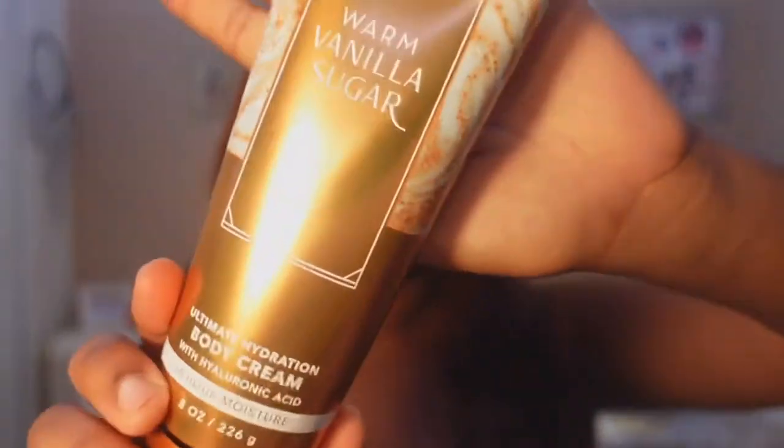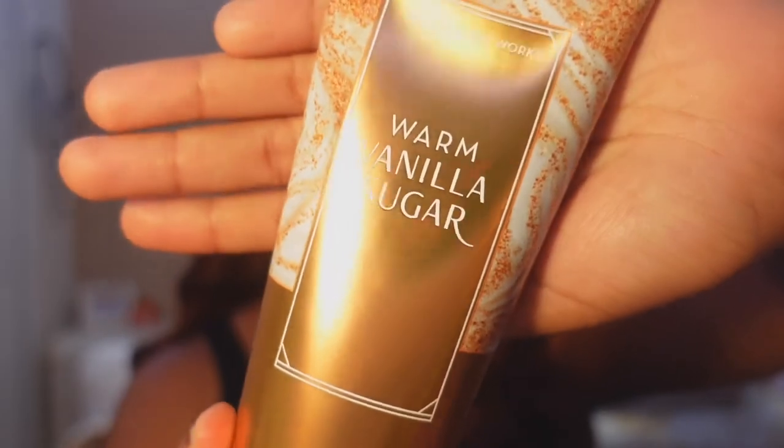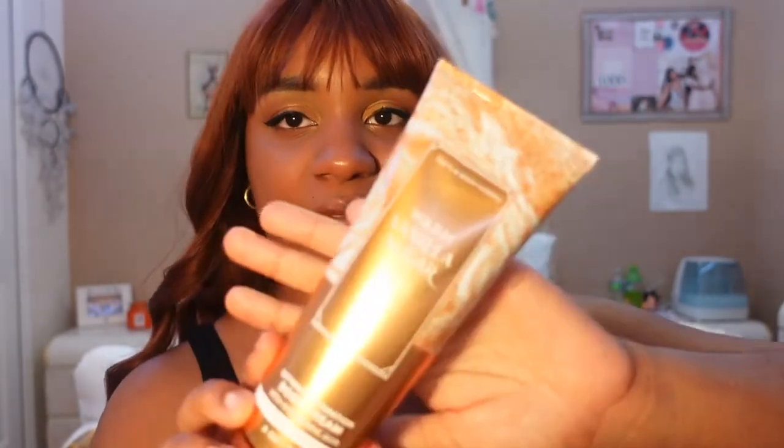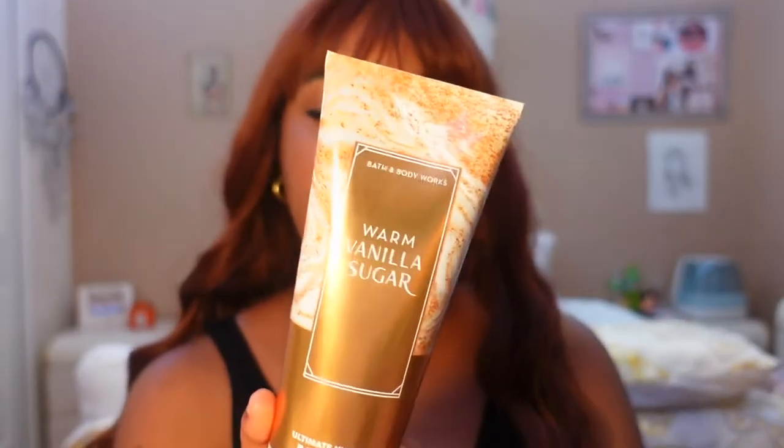Okay, and the last one that I got from Bath & Body Works, because they are having a sale, obviously, buy three, get three free. So I went with the Warm Vanilla Sugar. This is the body cream, and it is also made with shea butter. And I absolutely love the packaging for this one. It is so fall and wintery and just warm, nice. I love the packaging and the gold color that it has and the cream gold, everything. It is super cute.